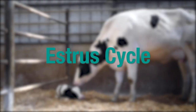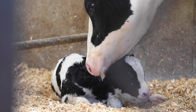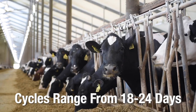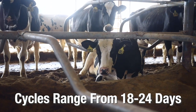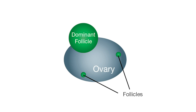The goal of heat detection is to combine a healthy egg with sperm from a genetically superior sire to produce offspring. Cycling cows typically have an estrus cycle ranging from 18 to 24 days. Not all cows will cycle alike, but most will average about 21 days. During the estrus cycle, ovulation occurs about every 20 to 21 days in the open cow. Ovulation is the release of the egg from a dominant follicle on a cow's ovary.